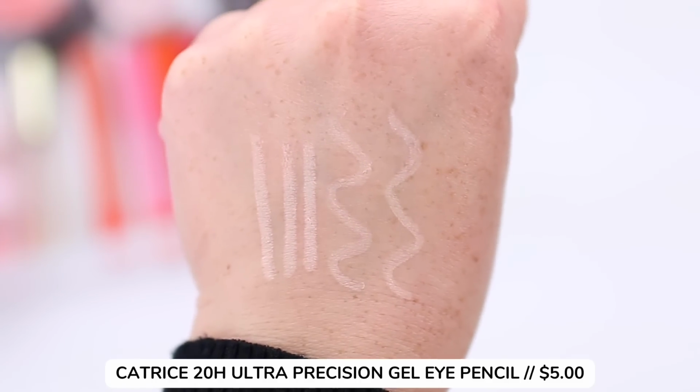And this one is in the shade, I don't know, I can't find the exact shade name. It's just basically a very light nude. So again, if you like a shade like this to brighten up your waterline, this is perfect. I feel like it stays in place well.